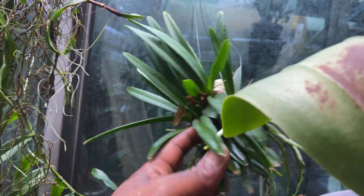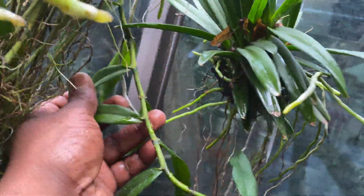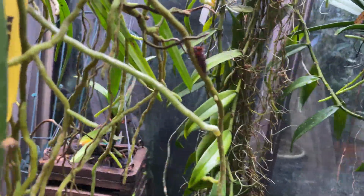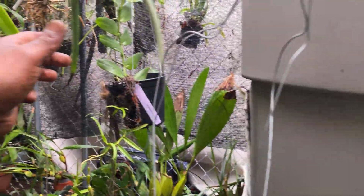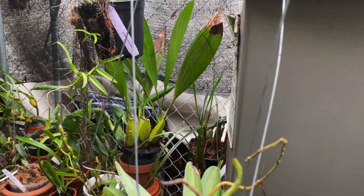Gotta clean them out first, and check them for bugs, and of course get them in here.